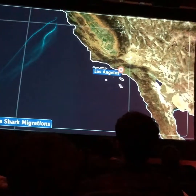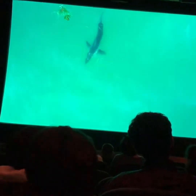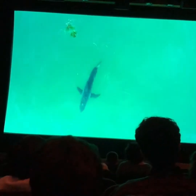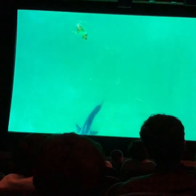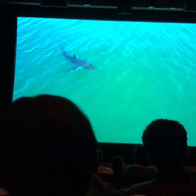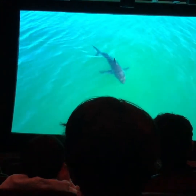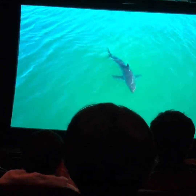And we know that that area in Southern California down to Baja is a white shark nursery. And though we haven't seen them give birth, we've seen a lot of young sharks down there. And the reason is, we think, young sharks can't regulate their body temperature like adults can. So these young juvenile sharks end up sunning themselves in the warm waters of Southern California like you and I would. But that means they're very vulnerable.